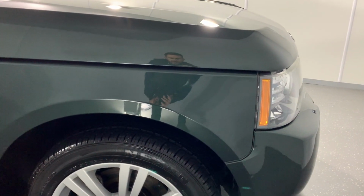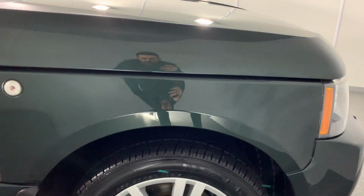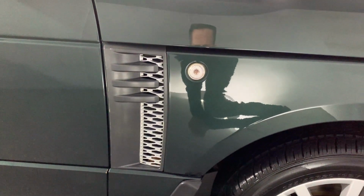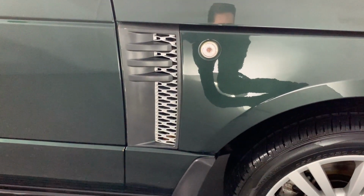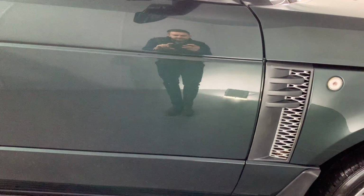So moving on to the bodywork. The car is in exceptionally good condition for the age and mileage covered. Obviously there is some stone chipping around the vehicle, but apart from that there's not really anything too much to show you. No dents, scuffs, anything like that, just minor imperfections which I will point out as I go round. The front wing is all absolutely fine.